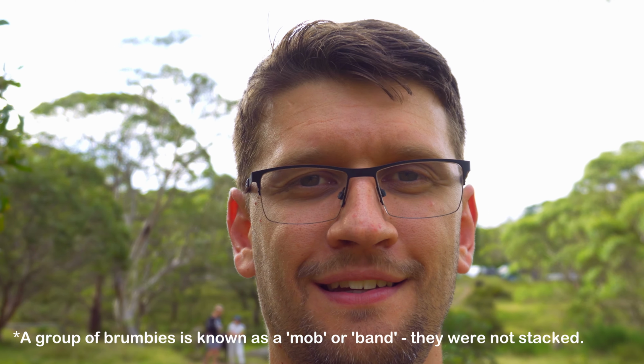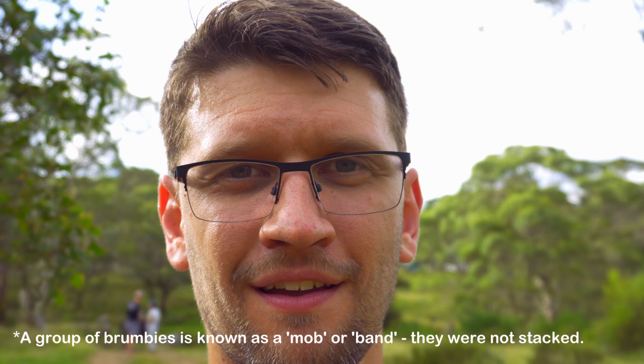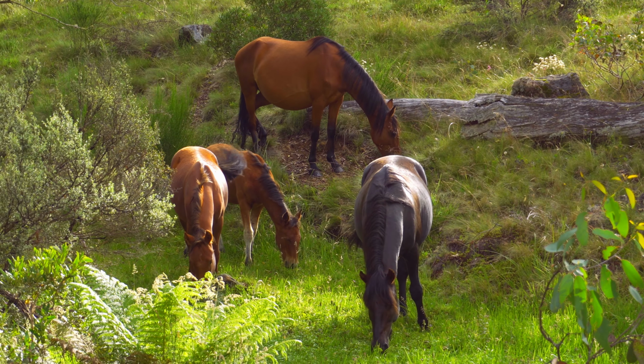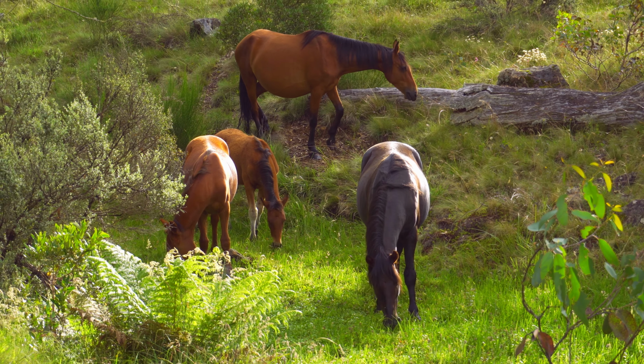So we just got to see a stack of brumbies. If you're ever at Little Murray Campground, that's one thing you get to look forward to, some wild horses. Obviously not endemic to Australia, but I think some horses escaped back in the 1800s, from some of the first settlers, and they made a life for themselves here, and now they live here.